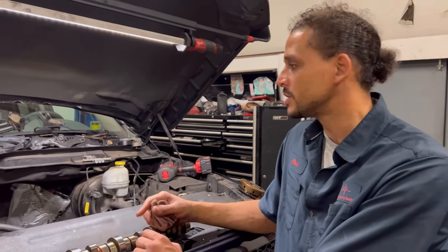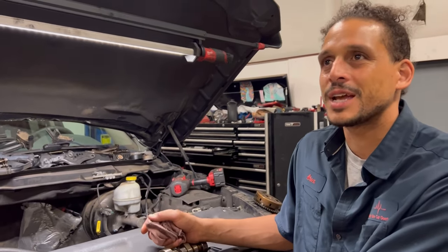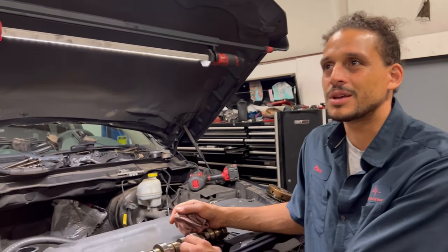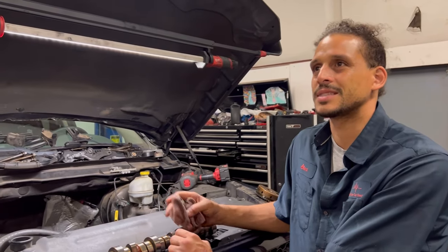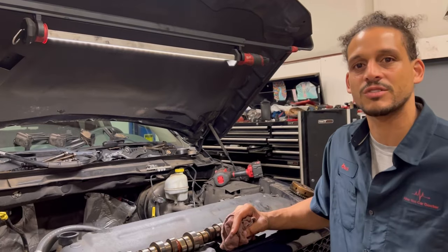Make sure you're doing the correct oil intervals, changing your oil on time. Normally people change their oil with synthetic. You can go up to like 6,000 miles. Just make sure you're doing the correct intervals.